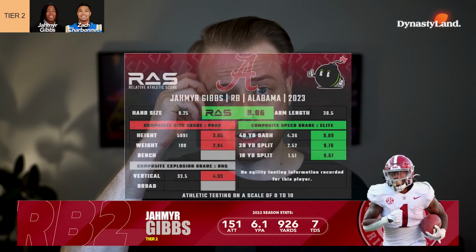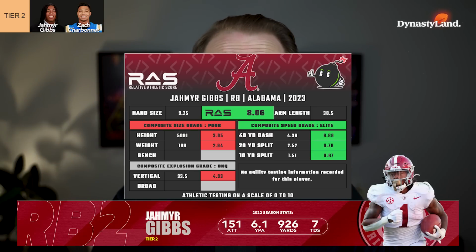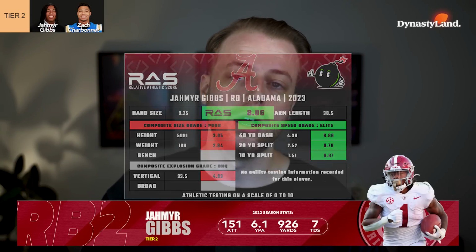And he compared, apparently, according to RAS's website, to Kenneth Walker. I don't see it, but the athletic testing apparently compared pretty well. The only concerns for him, again, is the strength and the size. But for me, he is one of those players who all the ways that you want your running back to win in fantasy, he wins. And he does it at an elite level.